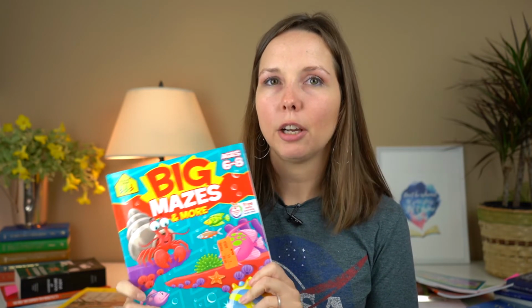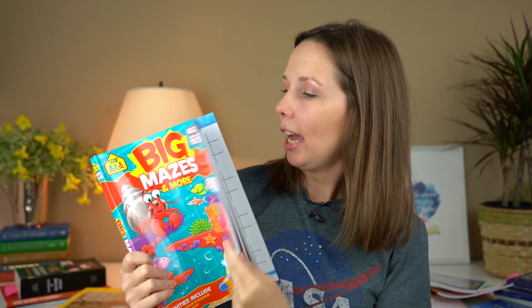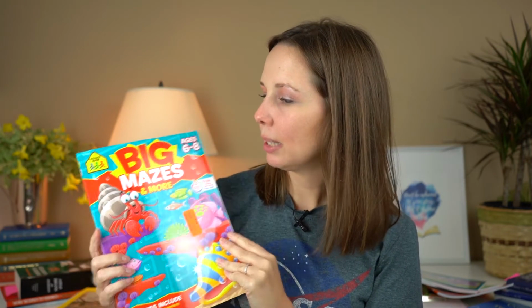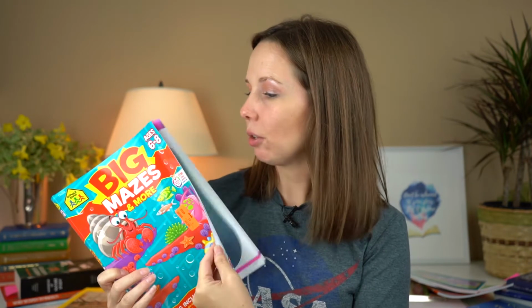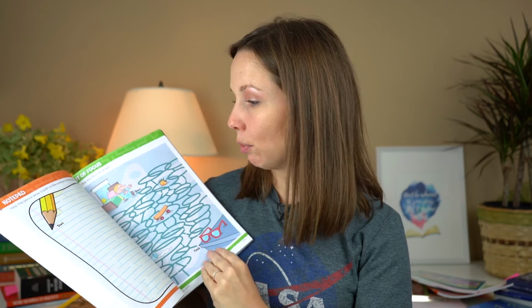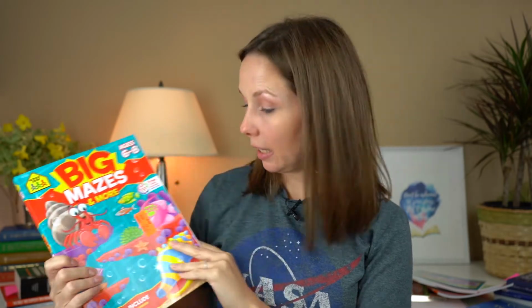And then my son loves mazes. So this helps him hold his pencil. It helps him develop drawing those lines. And then he actually has to think through working these mazes. And this big Mazes and More book starts out very simple in the beginning. And then as you progress through the book, it gets more and more difficult. So not only is it helping with him developing his handwriting skills, but it's really having him think through, okay, I have to start here and I need to get here. What is the best way to do that? So some critical thinking skills using these.